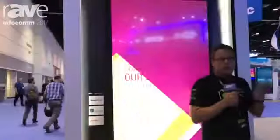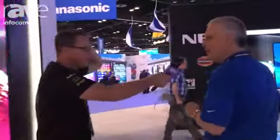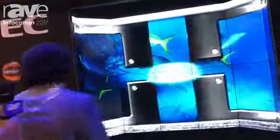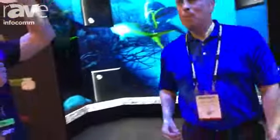Okay, so now I'm going to show you one of the coolest things on the show floor by far that I've seen so far. Do you mind if we go to the VR demo? The Virtualarium. Virtualarium, okay. Check this out. This is a virtual aquarium that, from above, is being projected by 2 laser-based projectors.